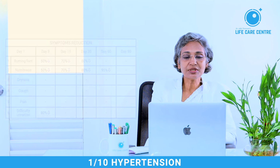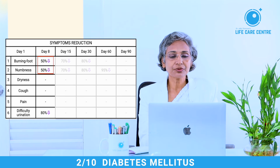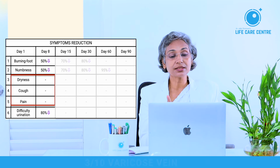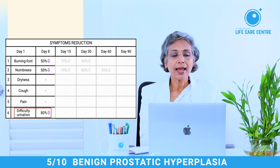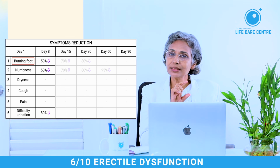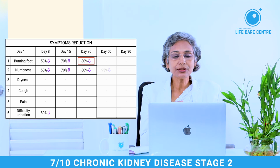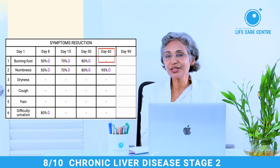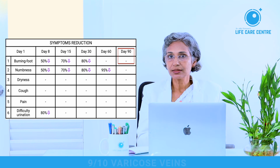Then when you come to the symptoms, yes, 50% of all the problems were over by 50 days, and the skin dryness, cough and pain and all disappeared by the 8th day itself. And difficulty in urination, around 80% disappeared. Only the burning, especially the neuropathic symptoms, came down only gradually. By 30 days, almost 80% was over, and at 60 days there was some numbness on the tip of the great toe. By 90 days, all the things were over, symptomatically.